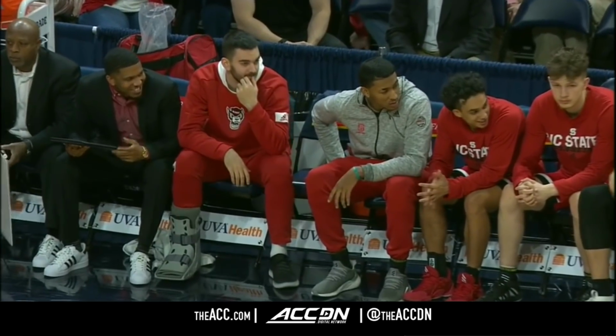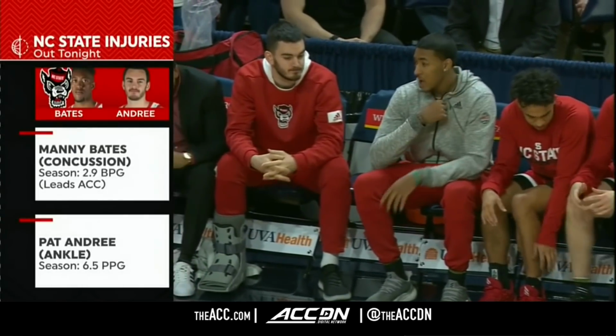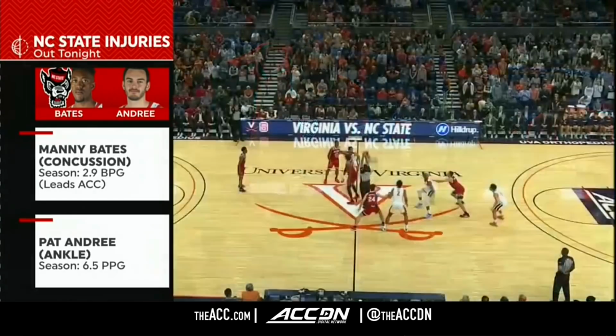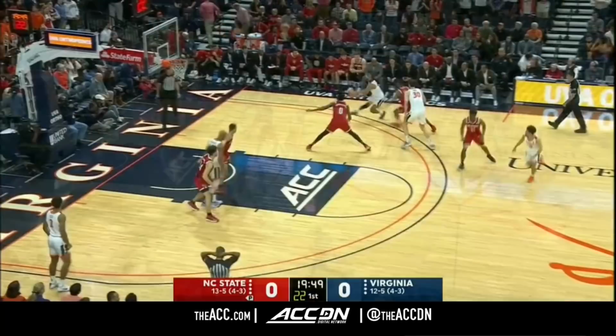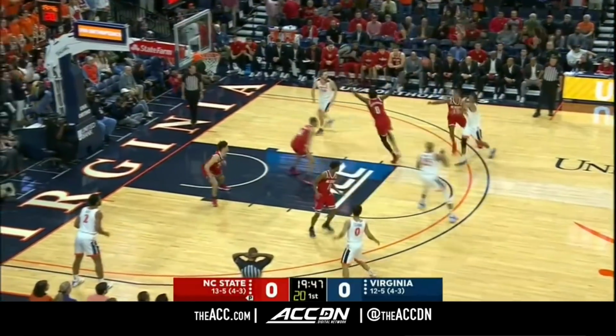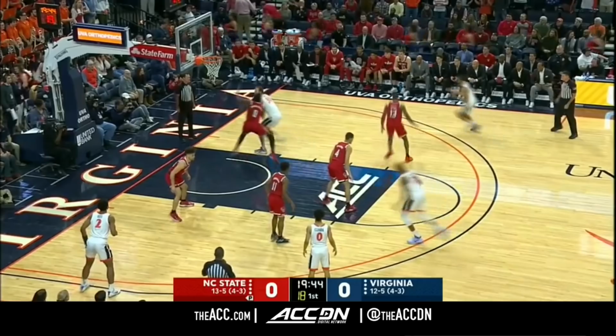A concussion, so he did not make the trip. In addition, forward Pat Andre suffered an ankle sprain. He is here, but wearing a boot on the bench. So they are down to just 7 scholarship players. And both teams with a short turnaround. They each played on Saturday.